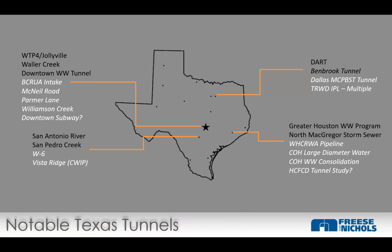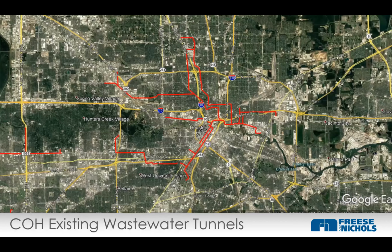So all the major metropolitan areas in the state have had tunnels. The ones in black here are ones that have been constructed, and the ones in white are either under construction or planned to be constructed in the future. Houston was kind of behind the curve on this, maybe compared to some other cities, but we're working on catching up with some of the wastewater, water, and maybe stormwater projects in the future. Speaking of Houston, it actually has a pretty extensive network of wastewater tunnels that were constructed by either two-pass, open-face machines, or by microtunnels over the last 20 or 30 years.